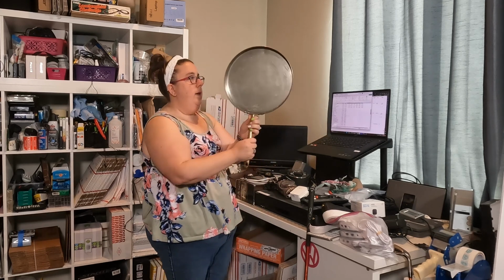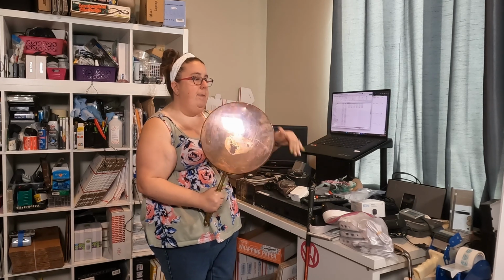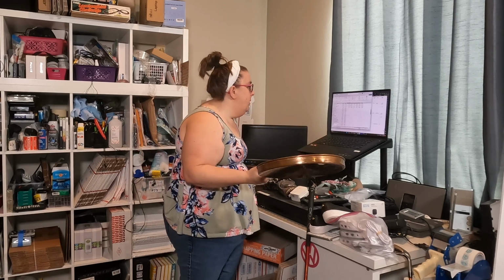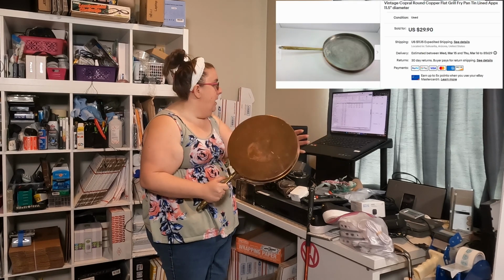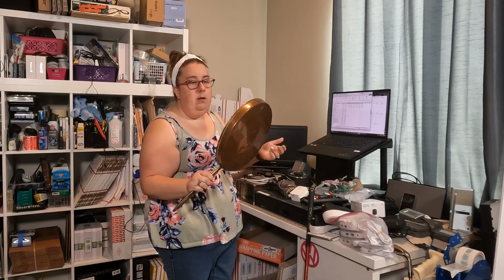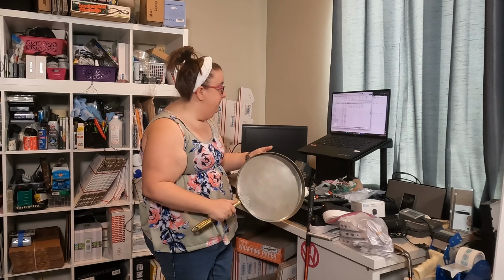Then we've got, trying to keep this in order here, this fun little skillet. It is copper. I picked it up at my local thrift store probably a month or two ago, and it sold for $25, and I paid $7. So not a huge profit margin, but it was just a cool looking pan. I liked it.